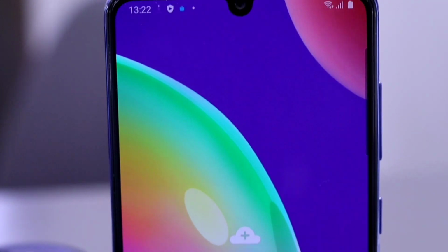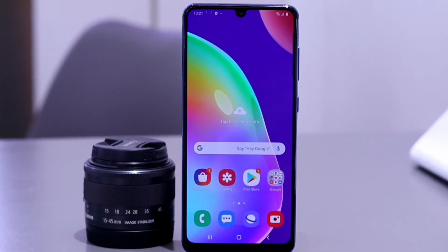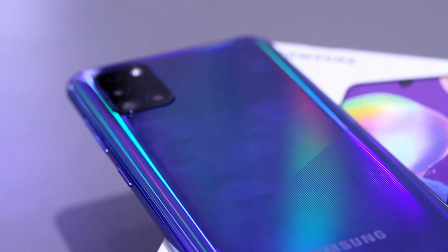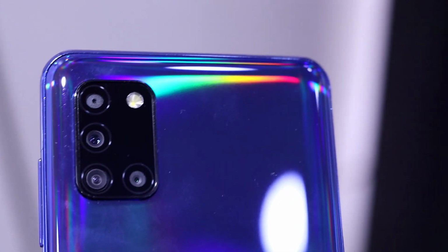This is Rudraditya, and Samsung is back with their new budget smartphone, the Samsung Galaxy A31. I will tell you every good and bad thing about this phone, and also whether what it offers at 22,000 rupees is worth it or not. Should you buy this phone or not? So without wasting any time, let's get started, and make sure you watch the video till the end.